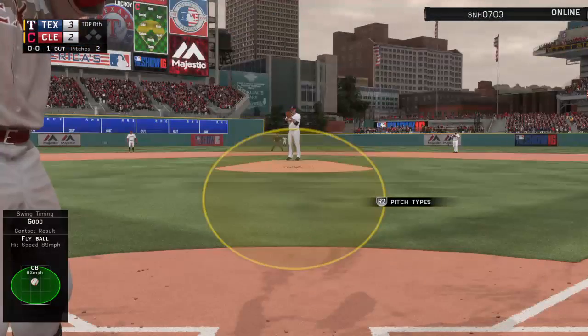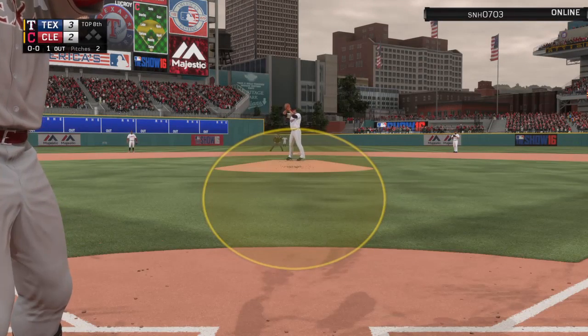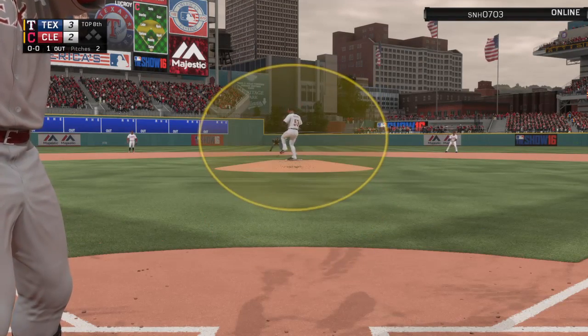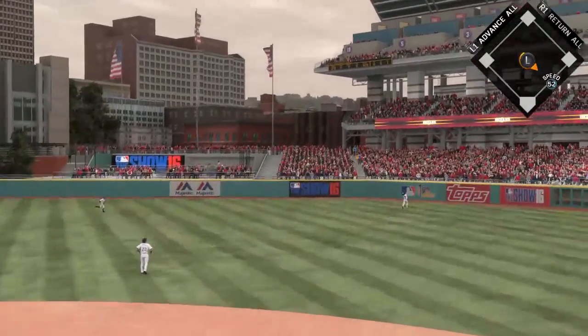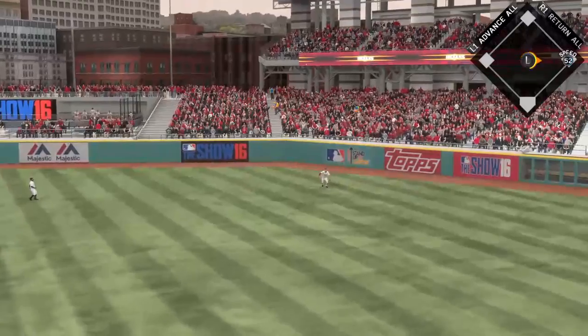Jonathan Lucroy will stand in. He flew out his last time up. Here comes the first pitch. Hit the other way out toward right field. Geyer has a read on it. 2 down.